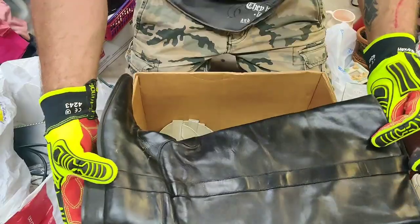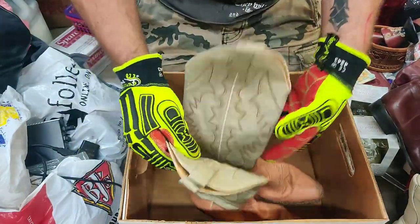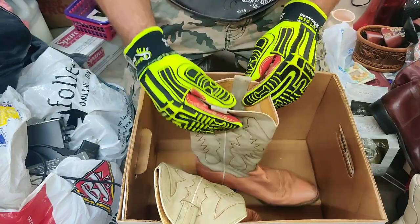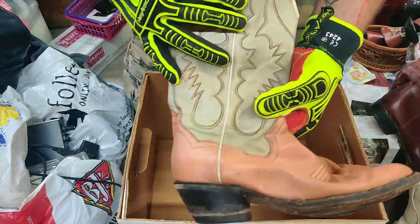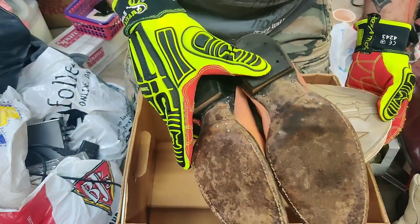Women's shoes again. Some nice women's boots here. And a pair of women's cowboy boots. These are Panhandle Slim. Or I should say women's cowgirl boots. These have seen some better days, but they still got life in them too. That was a fast box. All right, guys, next box.